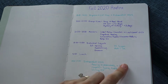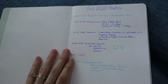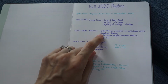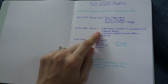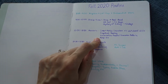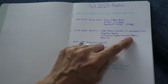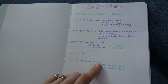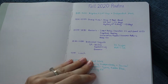They love to do whiteboard drills, in which I usually tell them a really crazy sentence, and they have to write it on the board in Mandarin as fast as they can. Then we'll work on our Sage book, reading a new chapter or reviewing a previously learned story. I think we'll be starting the school year with a lot of review. And we'll spend some time doing conversation practice or learning a new grammar pattern, alternating between those, and I will assign homework.